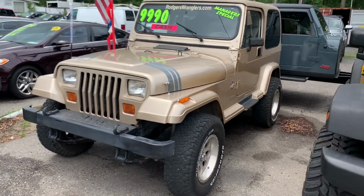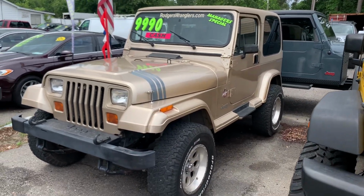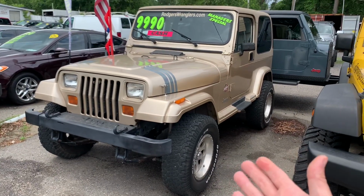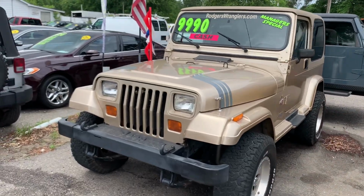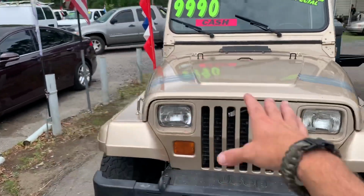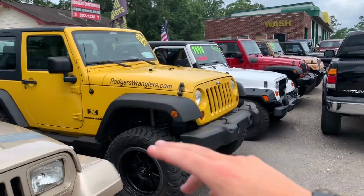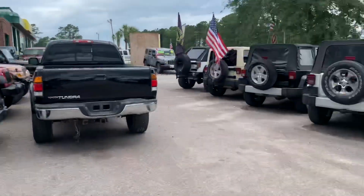Automatic, hardtop. The thing has been redone on the inside. I mean, it's beautiful. 4.0 under the hood. Not everybody's a fan of the square headlight YJ, but hey, if you like it, it's there. It kind of reminds me of a classic car a little bit, the way the interior's set up. But $9,990. So $10 grand, $16 grand, $15.9, $8 grand, $20 grand, $11 grand, and so on.